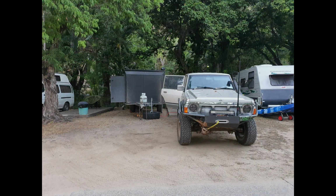No, I just wanted to say that the caravan park that we stayed in last night was clean and tidy, $35 for the night, powered site, and that's water as well, so pretty cheap. Standard caravan park, nothing fancy.